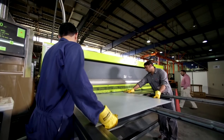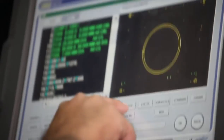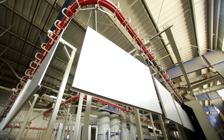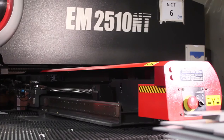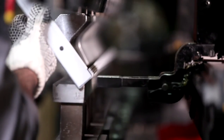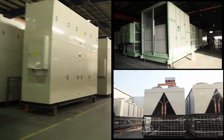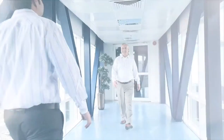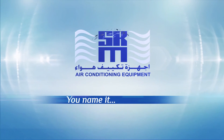SKM's expansion is in line with its quest to work with the latest technological advancement. Currently, procedures are being automated, like the utilization of the innovative narrow coil taping machine. As SKM celebrates two scores of dedicated and excellent service to its numerous clients, it persists to hold up to its standards as the number one choice in the air conditioning industry, as it also stays committed to its philosophy of total customer satisfaction. SKM, you name it, we cool it.